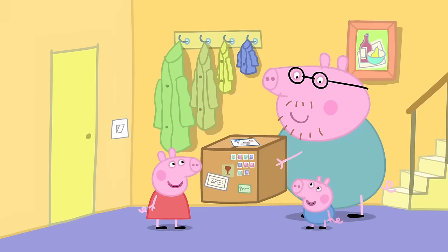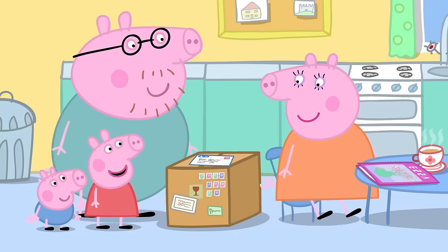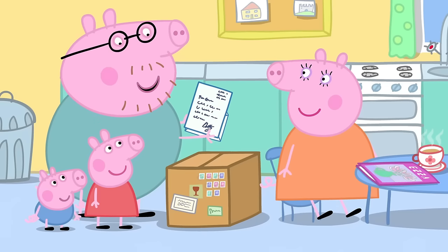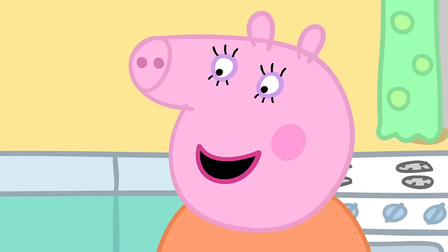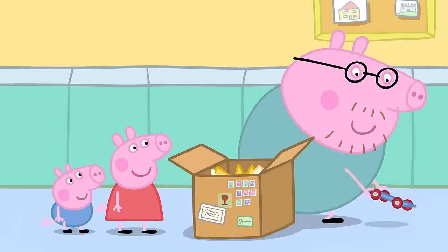Yippee! Look, Mummy, a parcel for George and me. Ooh. There's a letter too. Dear Peppa and George, here is a present for you to share. Love from your Auntie Dotty. Auntie Dotty lives far away in another country. Ooh, what is the present?